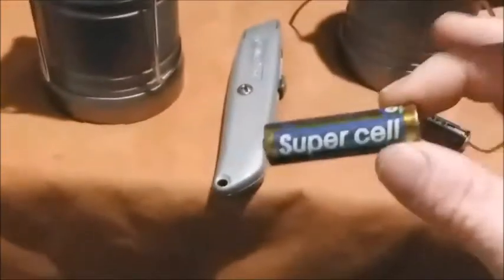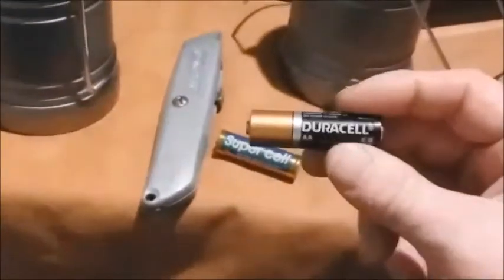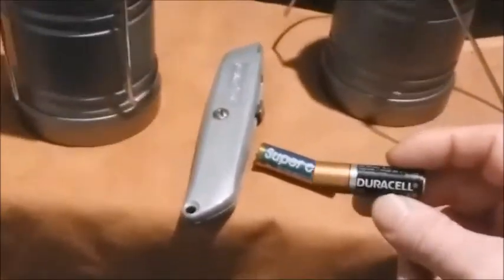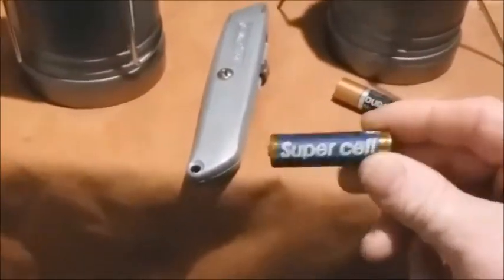Okay, when you buy these lights that come already with batteries, they come with these supercells. It makes that light really bright. Then when this battery dies about a month later, you put your Duracell or your other battery in it, and it's not super bright. And you're like, why? Well, because you bought an item with a supercell.